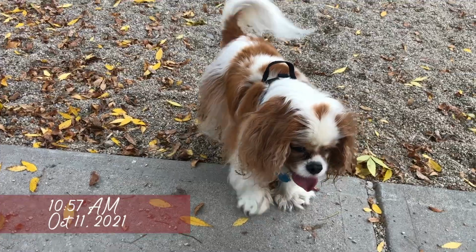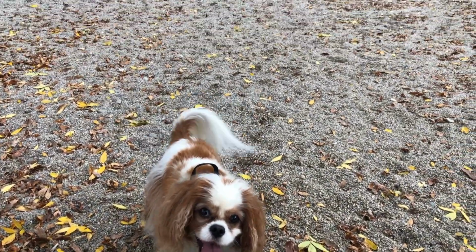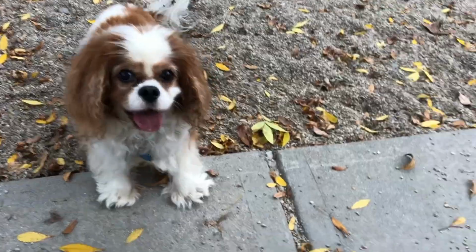Here's the man himself. We weren't gonna bring him to the park because it's kind of not the best weather, but it's not wet out here, so he's doing good. Over, go around. Go around.